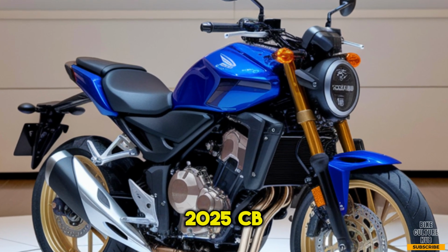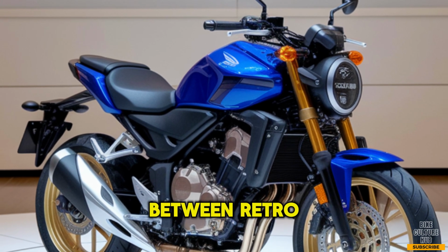The design of the 2025 CB400 walks a fine line between retro and modern.